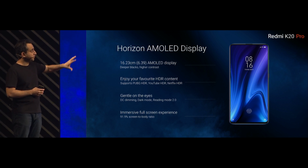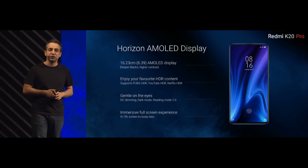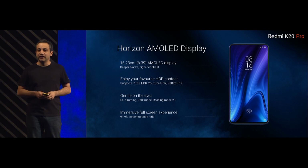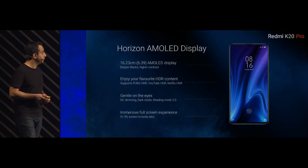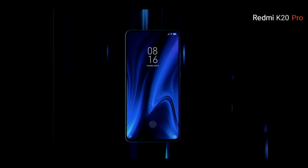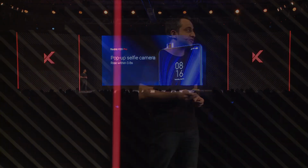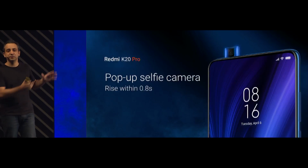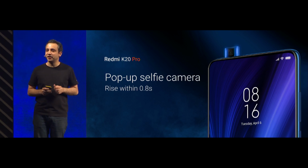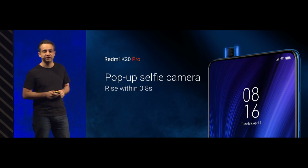Now, this obviously looks absolutely stunning, but this creates a bit of a problem for us. Right? Where do we put the front camera? And we decided to move the camera up. So again, for the very first time, we're moving the camera into a pop-up selfie, and that mechanism sits right on top. Now this camera obviously adds a bit more versus everyone else.